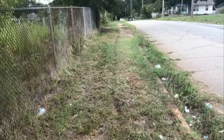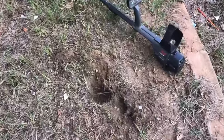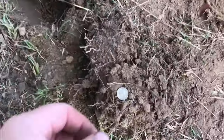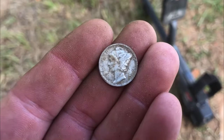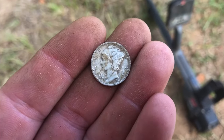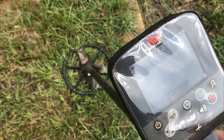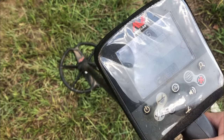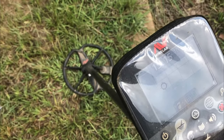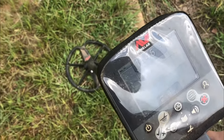So I decided to try this curb strip next to the old ball field here, and I just got a 1246 signal and popped out another Mercury dime. Best I can tell, the date looks to be a 1936. Let you hear this one before I dig it. 1146. 1145, depth about 4 inches. That's all the other Mercury dime was, so pretty good chance that'll be silver too.